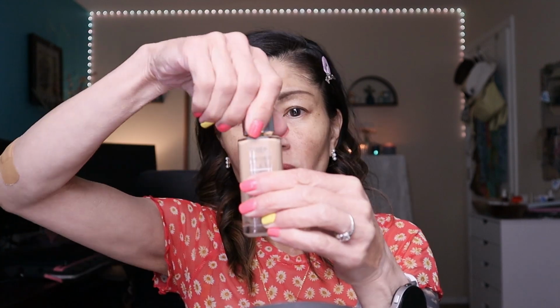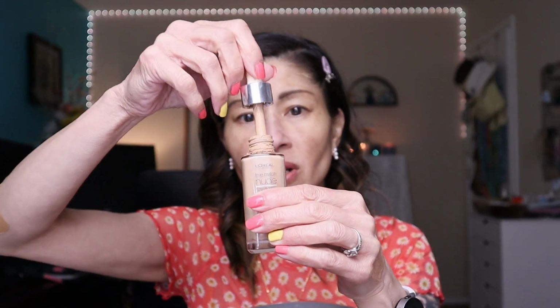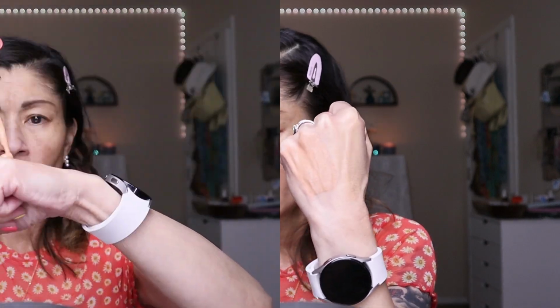Woo, this is gonna be too dark on me. This is the Maybelline skin tint. And then I'm gonna show you the L'Oreal. This one is so good. I really do like this, but gosh, is it messy. I'm in the shade in the L'Oreal 2 to 3. Definite color difference. Oh God, that's too much. And let's go ahead and apply it.